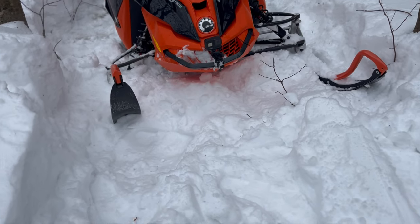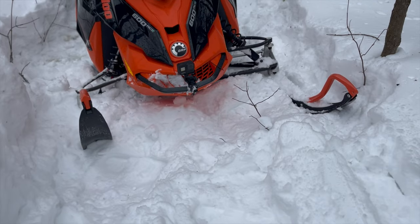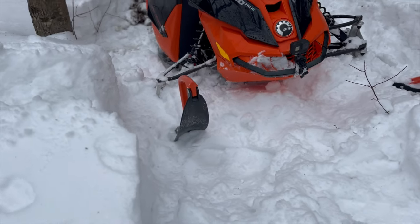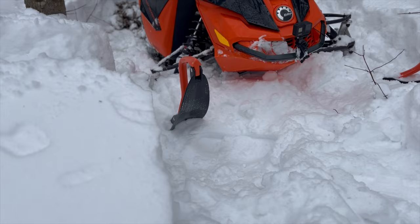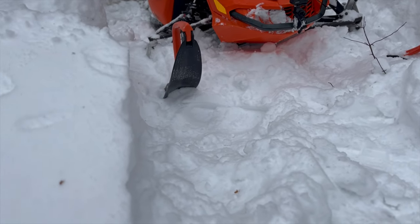I guess I'll know for next time to bring myself a shovel or a ratchet strap that I can winch it out. The big issue is that you can see that this ski is on such an angle. It should be more flat. So I'm trying to dig it out so that it will get flat. But it's an uphill battle at this point without a shovel. Got it!